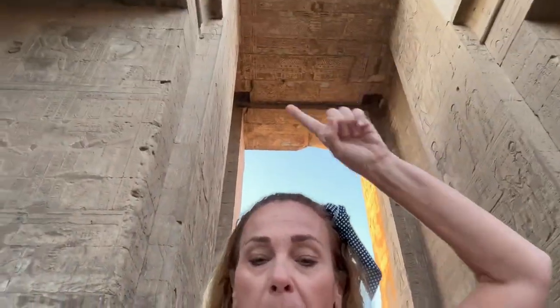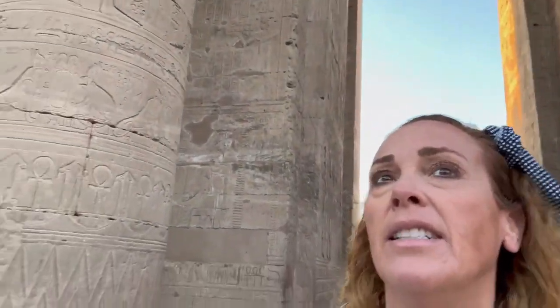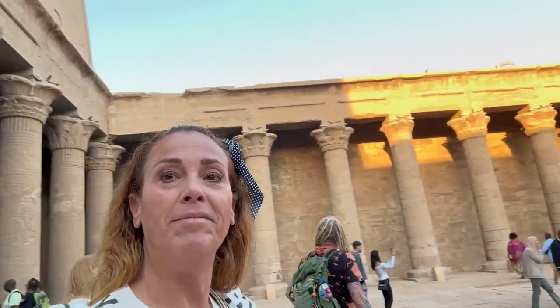Just went through the two gates. Normally there was a door made of gold, no longer there, and flags on the top of that, on the outside. This is the most intact temple in all of Egypt. It's pretty massive.